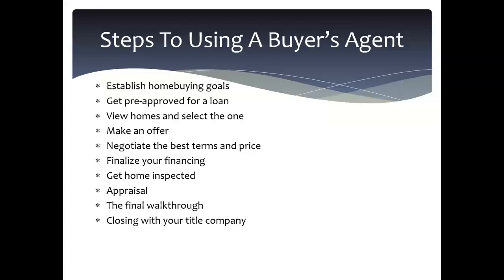And the last step is closing with your title company. That's the day of settlement. Very exciting. That's when I hand you the keys to your home. We meet at a location which is already pre-established or pre-scheduled. The date is to everybody's knowledge, because it's on the very first page of the contract.